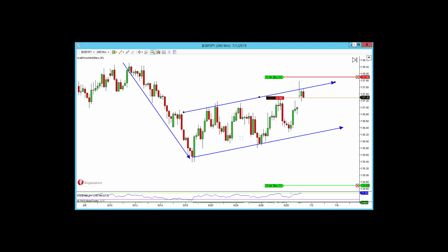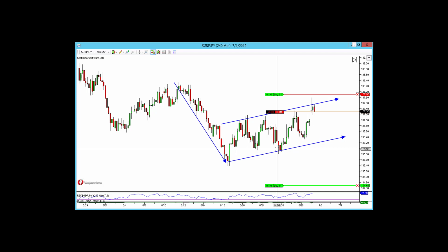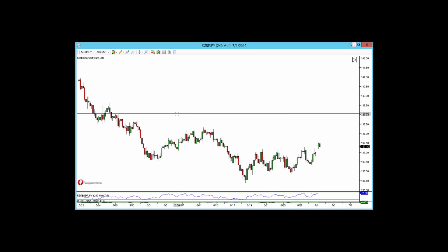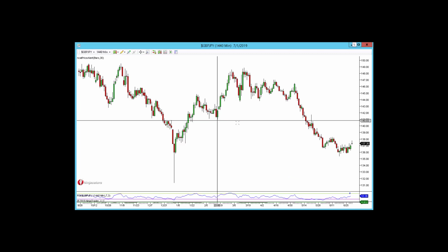This is the pound yen on the 240, and we have a very large flag that's set up. Now, last week this wasn't valid for me. I was looking at this being an inverted triangle, but woke up this morning and we've come up for a fourth test and we've held. So let me just talk through this. This is a huge trade, 50 pips of risk.